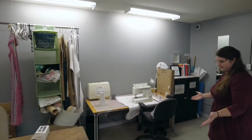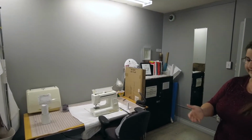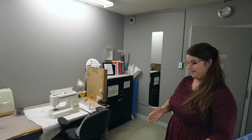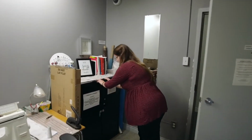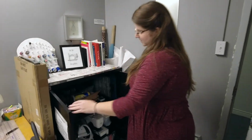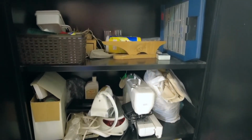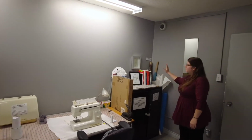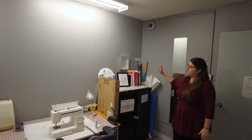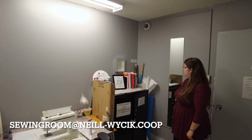We have a free space in this room, I guess you could call it, where you are welcome to take and leave things that you may not use or may find use for. So the hair game cabinet of wonders. I try to keep it stocked with your basics, which is threads and some replacement parts for the machinery. We do have books that you're welcome to use. If you want to take them out of the room, just send me an email so I know, and when you've returned it, send me another email.